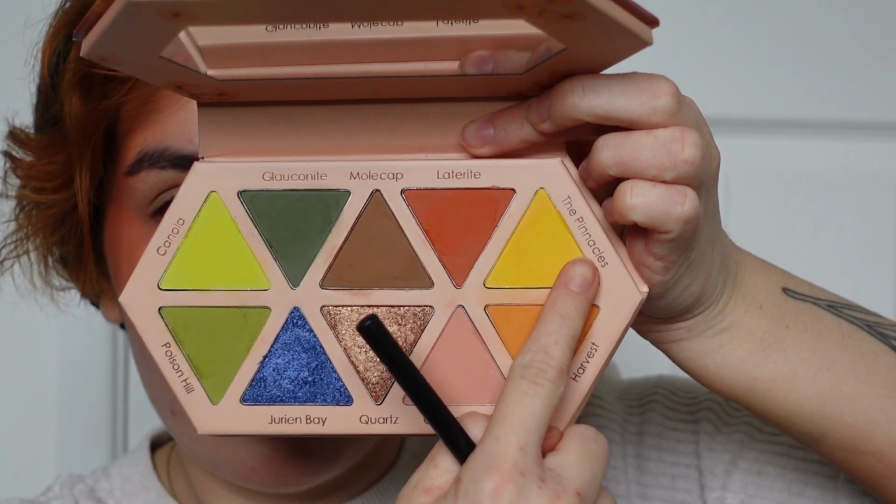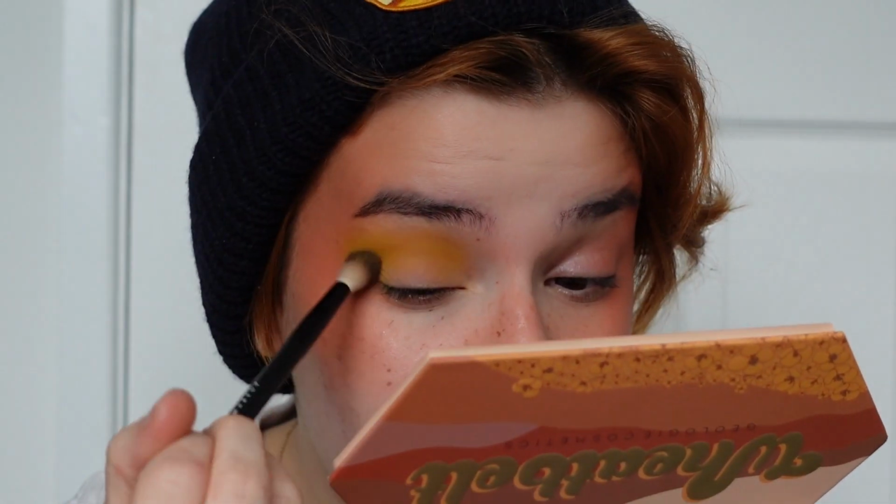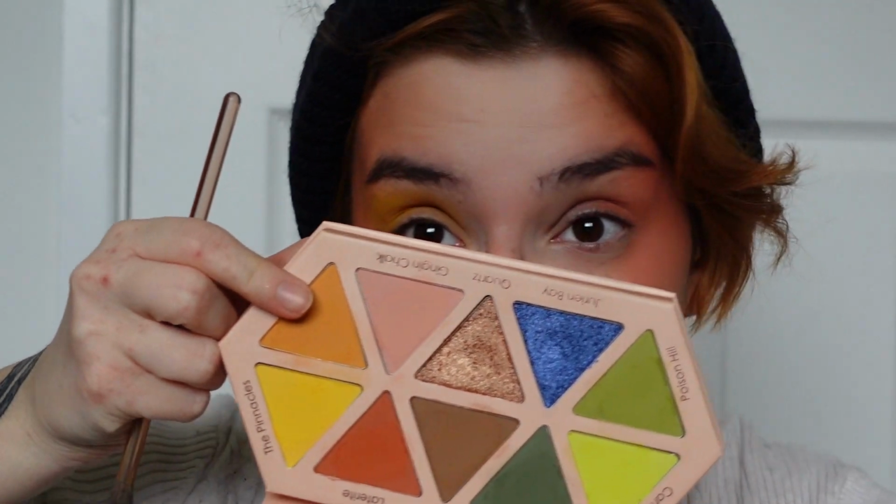Alright, I'm first gonna go in with the Pinnacles, the light yellow, and we're just gonna use this as a crease shade. Oh, that picked up a lot on the brush. Like I said, I've already used this palette before, but I've only used the browns. This yellow is really soft and pretty. Ooh, lovely. Alright, I'm gonna go in with Harvest, the Kraft mac and cheese yellow, known as the Cheezels yellow. Just gonna put that to kind of deepen it up, except not really.